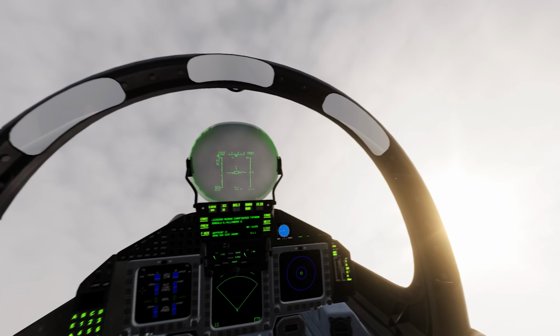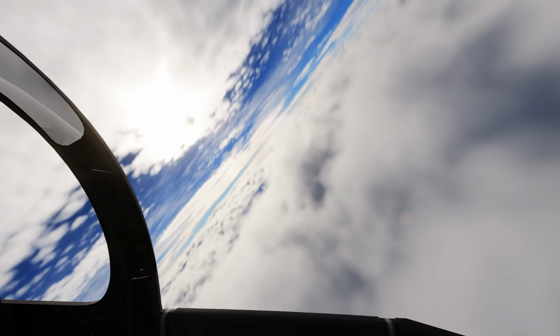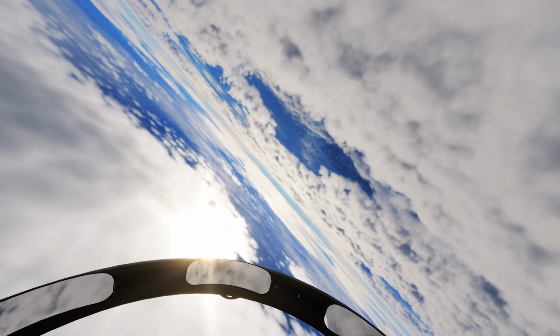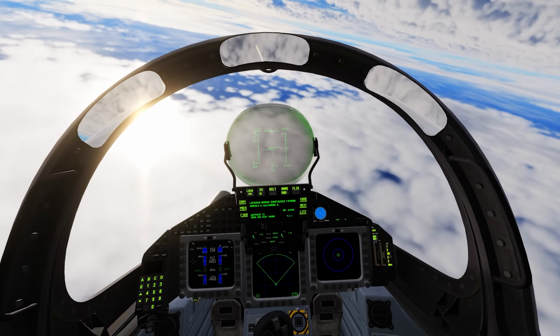Usually I'm on the receiving end of meteors. Look at that. Beautiful day. So it's going to be nice to actually shoot some of these things myself. Let's level out here. Nice and easy.